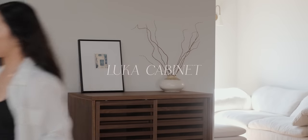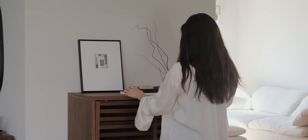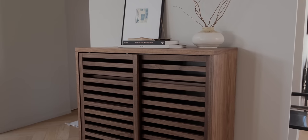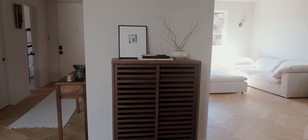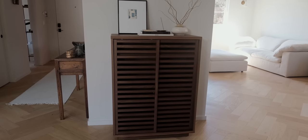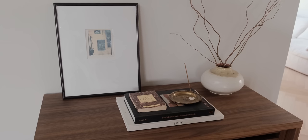The Luka cabinet is probably my favorite piece. It's eye-catching, versatile. It's designed to provide storage throughout your home. The slatted doors are great for ventilation, and it also features sliding doors, which I find extremely functional, especially if you plan on having this in a small, confined space like a closet.